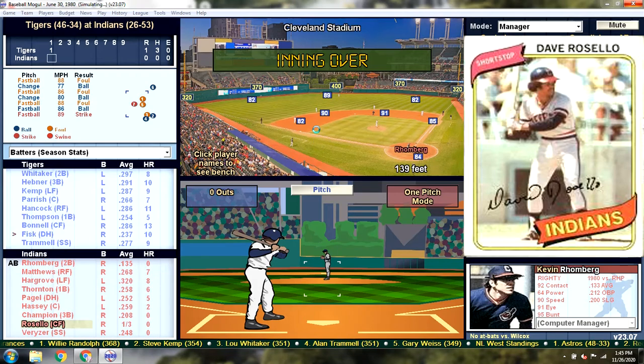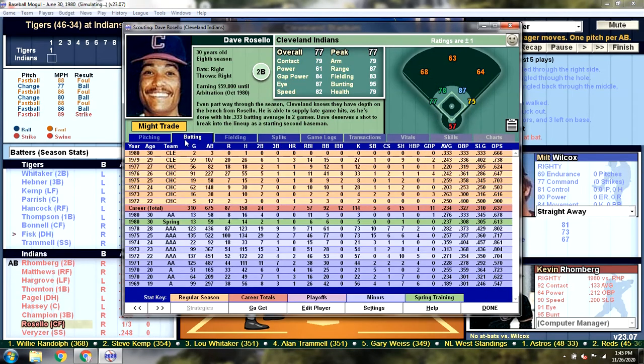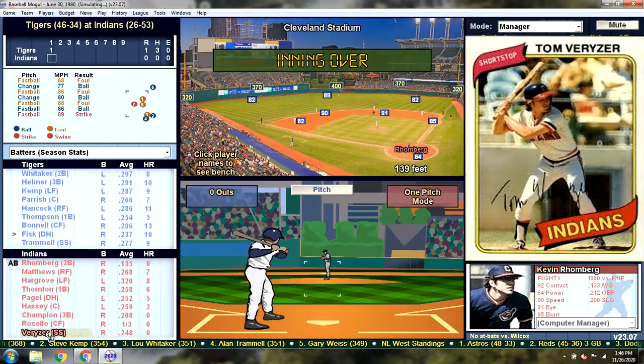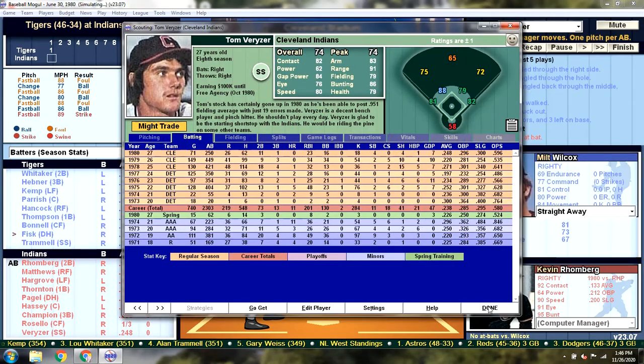As the game takes a moment to think about it. There we go, Dave Rosello. This is only his second game of the year. And batting ninth and playing shortstop is Tom Verizor.